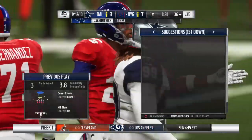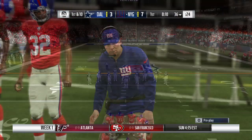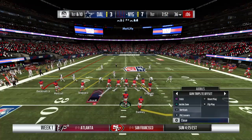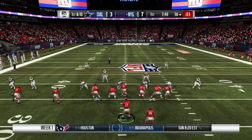A curious decision to go for it, but it pays off with a first down. 4th and 2 is normally a passing down, but in this case, they decided to give it to their running back, and he did get the first down, although not by much.